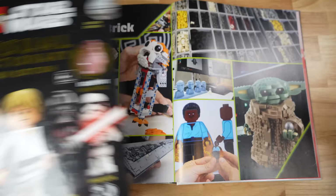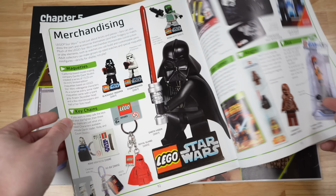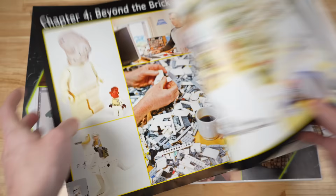And if we go back to the 2009 book, they have a whole page about the community. They wouldn't dare do that these days. And a whole page about merchandising. We're not going to see that in this new book either. But really what I'm looking for is this page here. So at the time, look, you're not wasting space on a picture of box art from a set that you could see on the shelves.